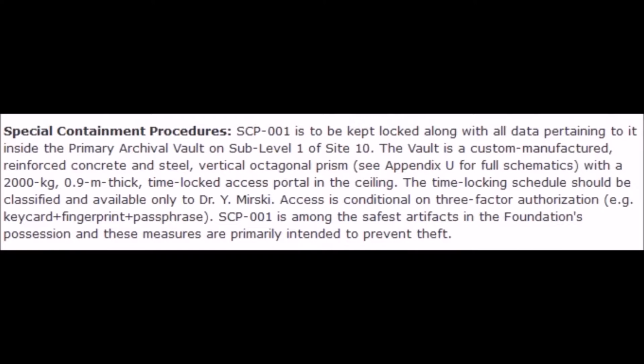1 of Site-10. The vault is a custom-manufactured reinforced concrete and steel vertical octagonal prism, see Appendix U for full schematics, with a 2,000 kg 0.9 meter thick time-locked access portal in the ceiling. The time-locking schedule should be classified and available only to Dr. Y. Mirsky. Access is conditional on 3-factor authorization, e.g. keycard and fingerprint and passphrase.